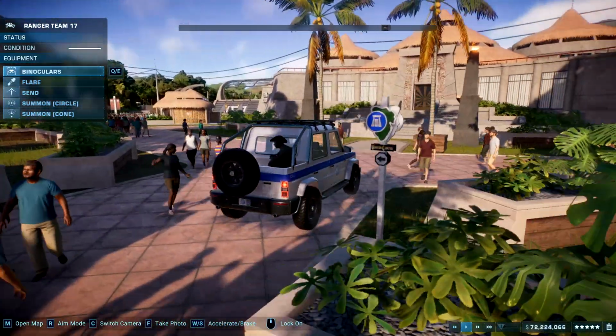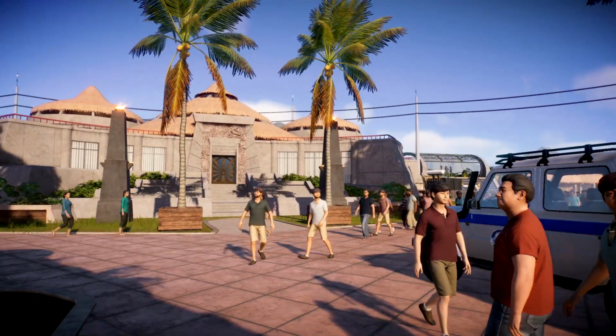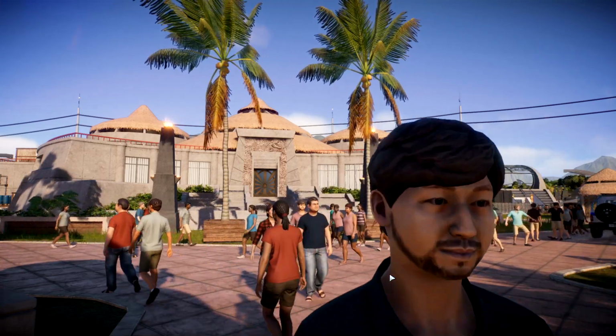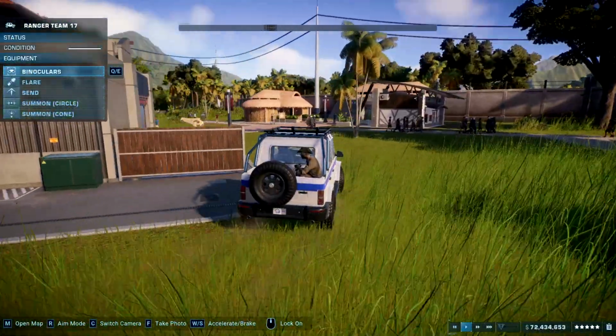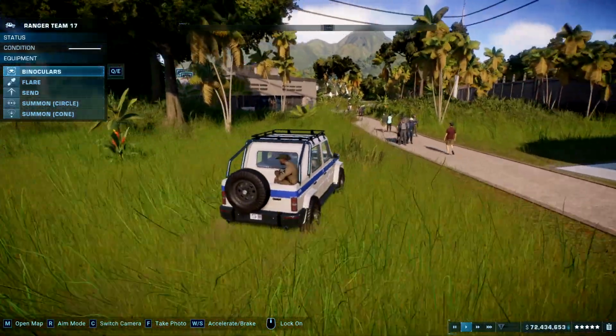Is that? Yep, the visitor center from the first Jurassic Park. We rebuilt it and decided to raise it. Besides the Innovation Center, there's also the Visitor Center, too, for the price of one. Wow, I never thought we'd see it again. All right, we're entering the lagoon for a start, and to show you all what we have. All right, let's go.